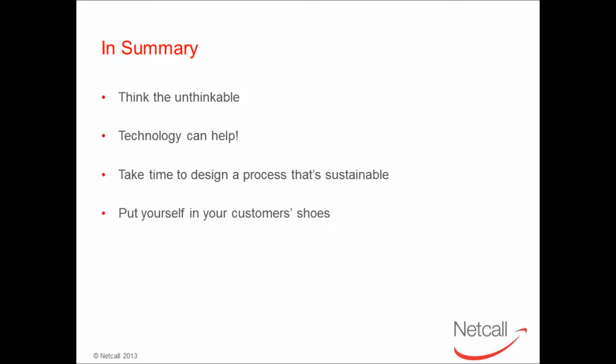My summary then really is, especially in terms of staffing strategies, think the unthinkable. It doesn't have to be the standard shifts. Think about different patterns. If you've got the workforce management tools, then you can have a play and really look at different long-term strategies for things like 4x10 or 4.5 or part-times.